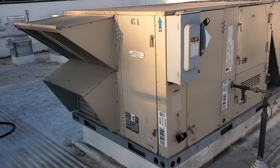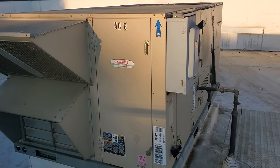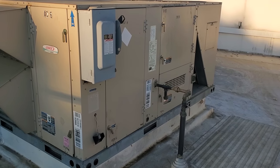We got a call on a kitchen AC. They're actually saying they got two ACs for their kitchen, and they were saying that yesterday their kitchen was reading like 90 degrees at the thermostats, and it was hot. And there was a funny smell. So we're gonna dive into this guy.